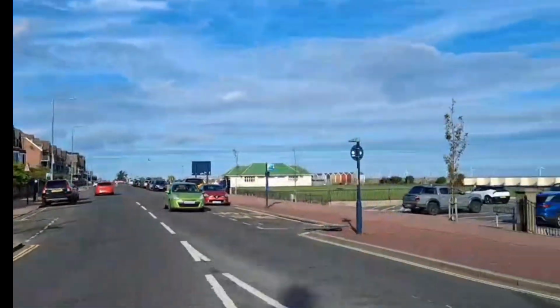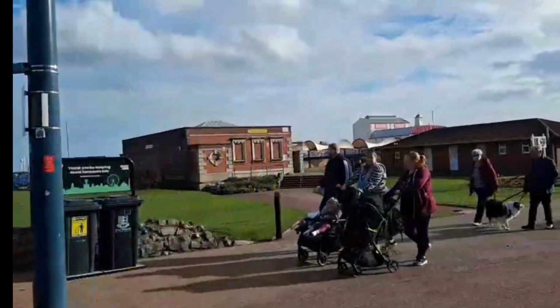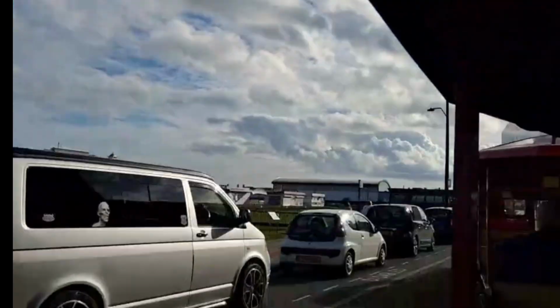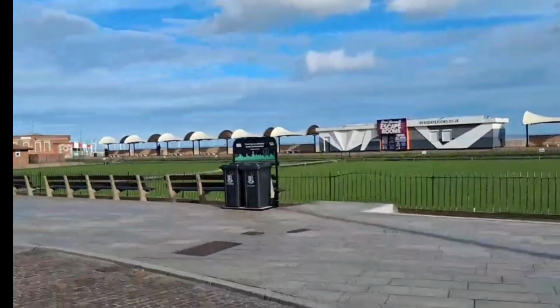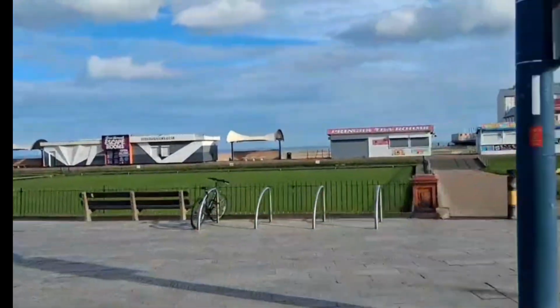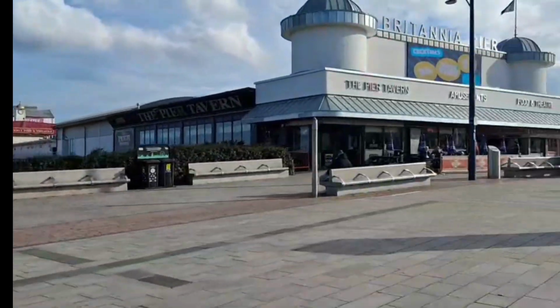Some beach huts over there. Oh, and guys, don't forget, this weekend, is it this weekend? No, 4th and the 5th of November, they're going to be doing a firework display on the beach. The children are going to be on half term, so it's good to come down for that. Just showing you guys the escape over there. And of course you can see the Britannia Pier and the Pier Tevin.